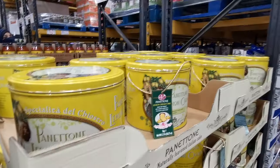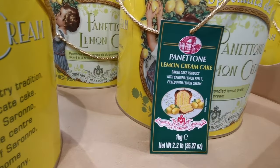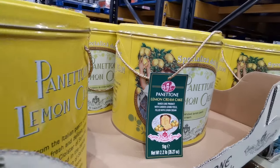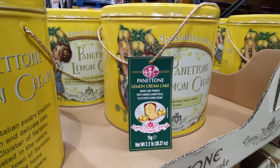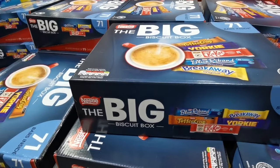Looks rather tasty. So I've just spotted these. This looks really good. This is a lemon cream panettone. They are £6.49 and you get a kilo of panettone. It does sound really delicious. So this looks incredibly delicious.